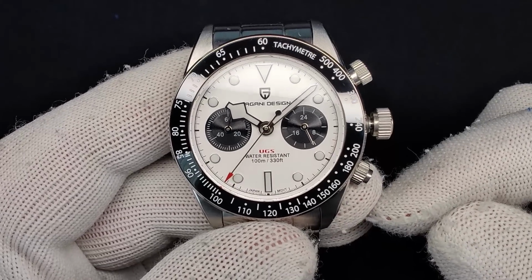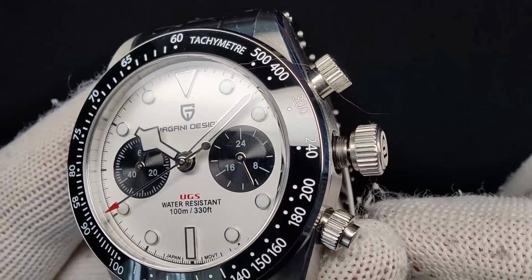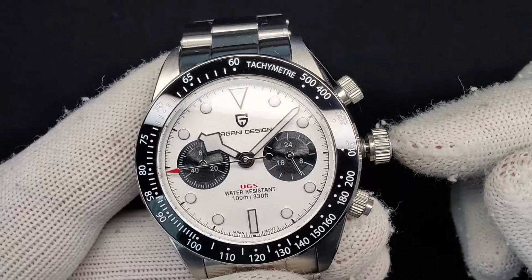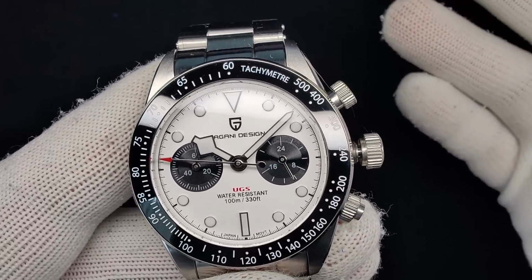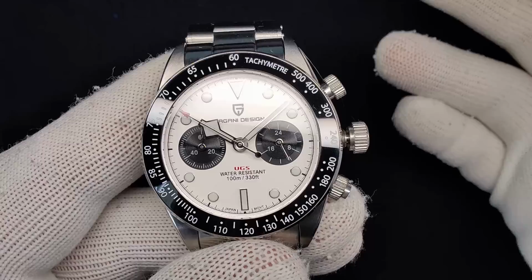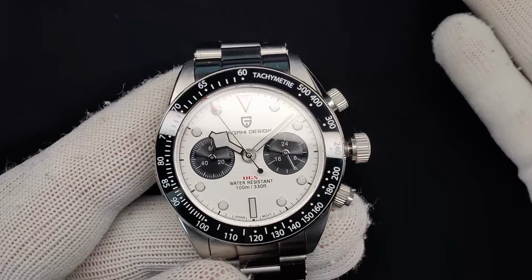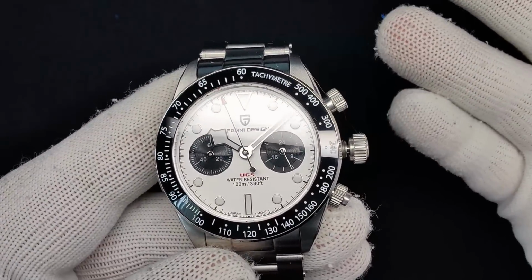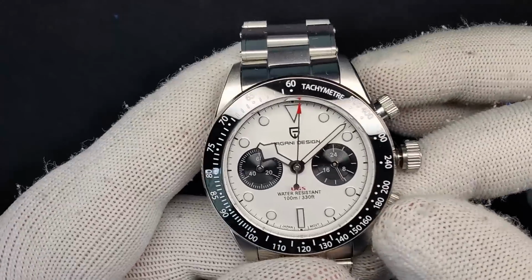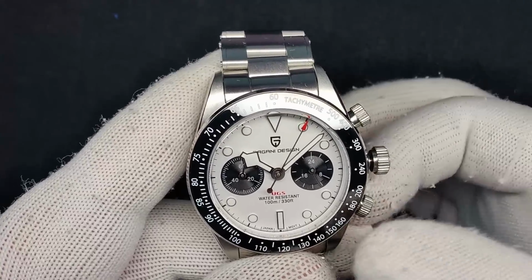So let's talk about the movement in this thing. The movement is operated by this 3 o'clock crown, screw down crown, really nice action on it, very smooth in and out. I've had no problems with it. It's the Seiko VK63. So again, it's a very reliable, very accurate grab and go quartz. There's no running second hand. So it kind of looks and feels like a mechanical chronograph movement, which is really nice to see. And yeah, I've had these movements in so many watches, and I just love them.